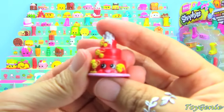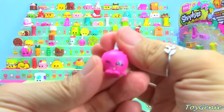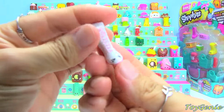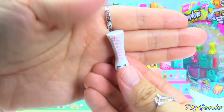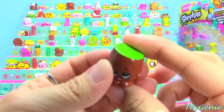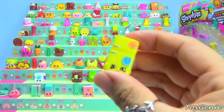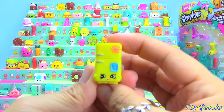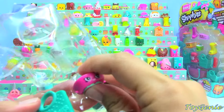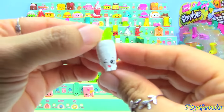Then we have the red Wendy wedding cake. And the pink candy apple. The white Lizzie lace-up. The brown and green Pee-wee Kiwi. Super cute! These have all been duplicates. And here is the yellow Frosty Fridge, also a duplicate. The duplicate Bonnie Beret. As well as a duplicate white wild carrot.